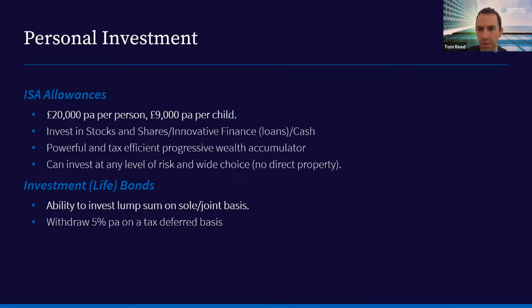but it's a really powerful wealth accumulator for medium-term savings, and obviously there's no tax relief on the way in, but once the funds are in there, there's no capital gains on growth, and there's no income tax on withdrawal. So a pound needed to be spent costs you £1 out of the ISA, which makes it last longer.